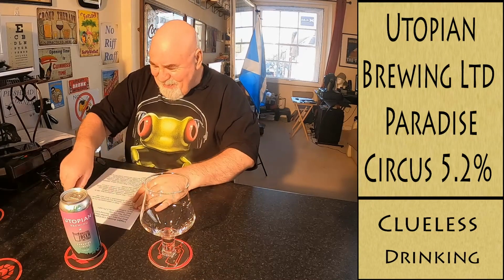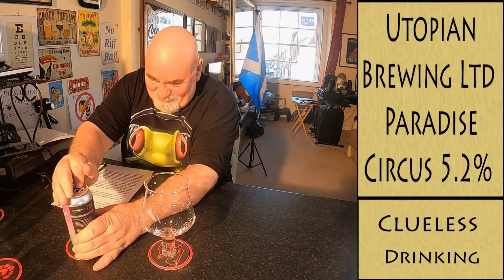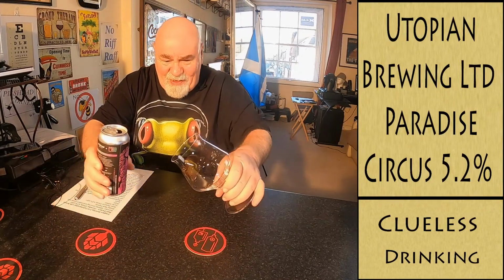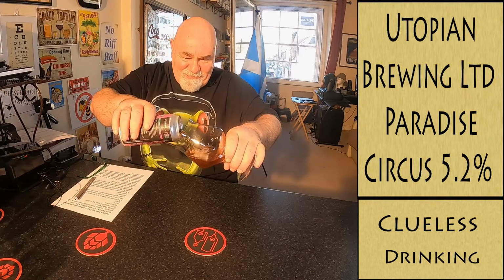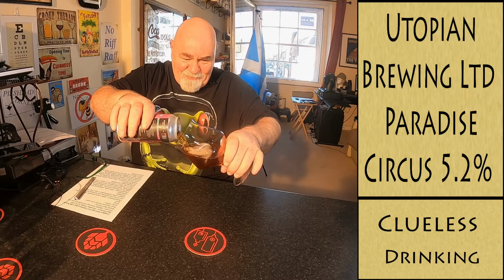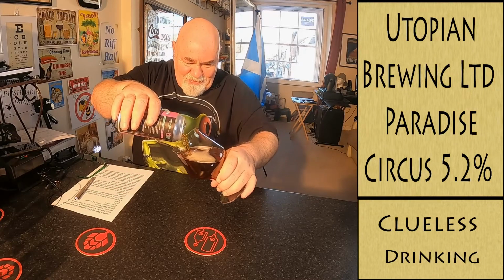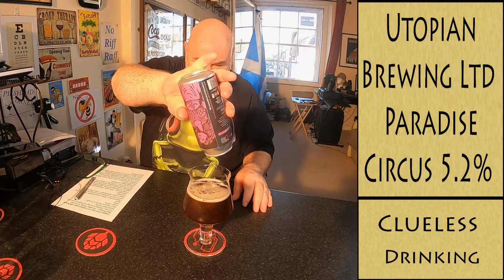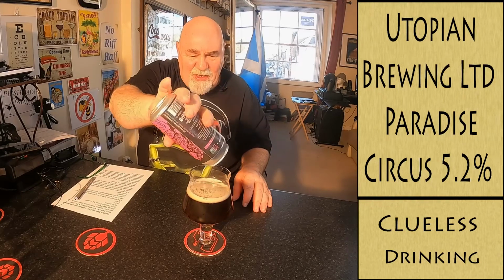Let's see how it pours. Oh, I'm looking forward to this. Yeah, coppery. It's a lovely colour. Bronzy, amber. We'll give it a wee bit of head. There we go. I can smell it already.